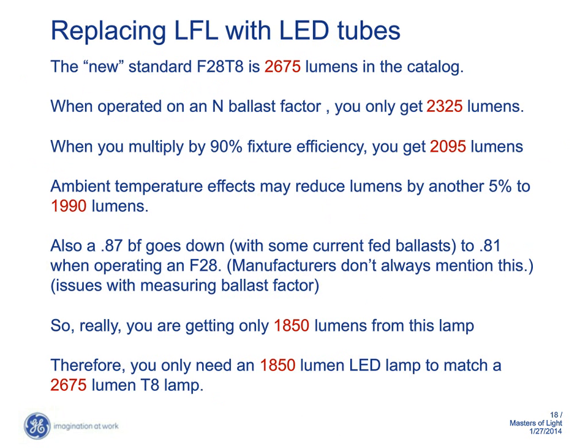I wanted to go through, again, how much light comes out of these tubes, and I don't want to dwell on this too long. You look at catalog ratings for things like fluorescent lamps, and again, these are industry standard, not specific to one manufacturer. This is how it's done. There are guidelines and recommendations for how you measure light output from fluorescent tubes in photometric conditions. An F28T8 is maybe almost 2,700 lumens.